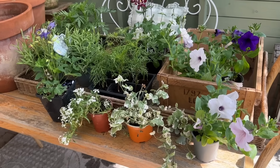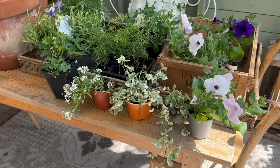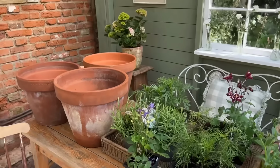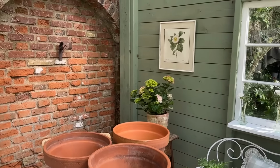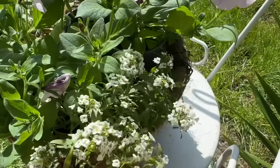So I love having a wander around the car boot sale. I'm going to make up a hanging basket now and show you what it looks like. I'm going to hang it up there. We've got a hook in here, so I'll put it up there and show you in just a minute. I'm going to make one big beautiful hanging basket.